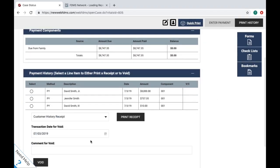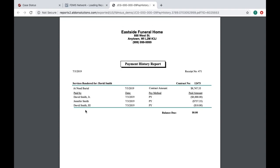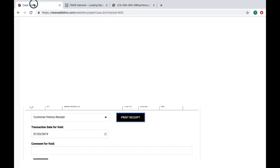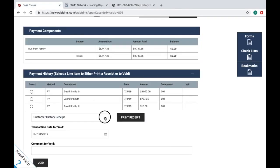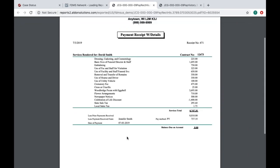So in this case, we have 3 people that have paid the balance, and I would like to print out a receipt for Jennifer. This receipt shows what each of the people paid toward this contract, but it doesn't show any of the details of the contract. Now, we can just use this drop down to choose a receipt with details, and that'll show exactly what was being paid for.